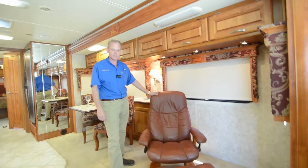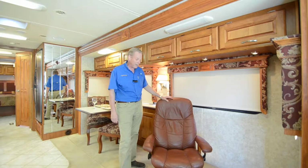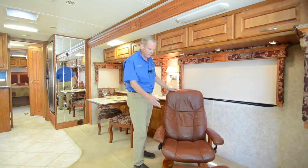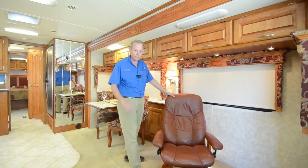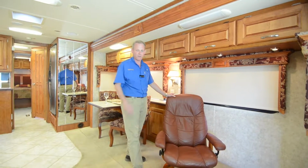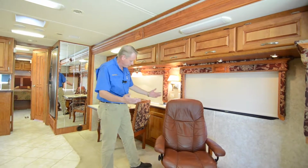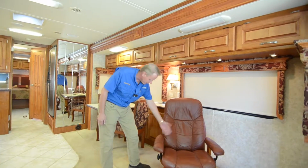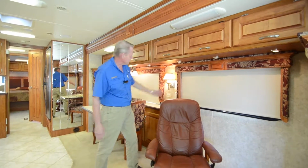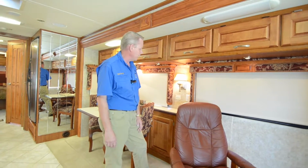This is an Ekornes Stressless recliner. If you're not familiar with Ekornes or the Stressless brand, it is probably the best recliner made, in my opinion. They are very expensive. A recliner like this, brand new, will cost you, I believe, somewhere around $2,800 to $3,000. But they are very high quality. The leather on them is very good. They hold up great. This one's in phenomenal shape. There are no rips or tears or stains on the leather. It looks great, and it matches beautifully with the burgundy in the window treatments. And these are wooden window boxes that go around all of the windows, and they are in very nice condition.